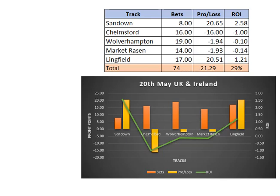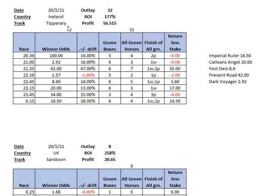Okay, let's have a look at the individual meetings, as it gets very good winners. Here's the Tipperary meeting, and we can see there the winners. We had Imperial Ruler at 18.50, Callion's Angel at 20s, Festes at 8.6. Present Road was a nice one at odds of 42, and Dark Voyager was a short price. But you can see there in the 8 races, we had 5 winners.